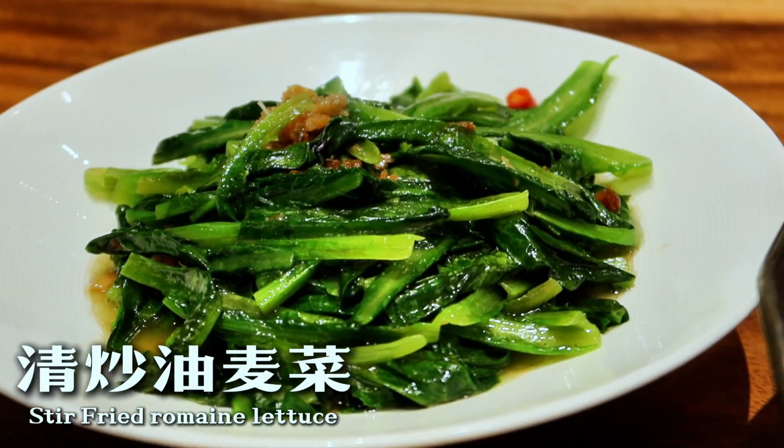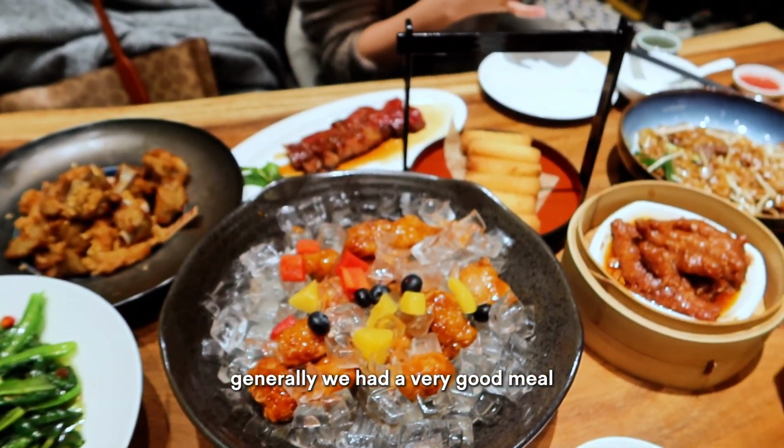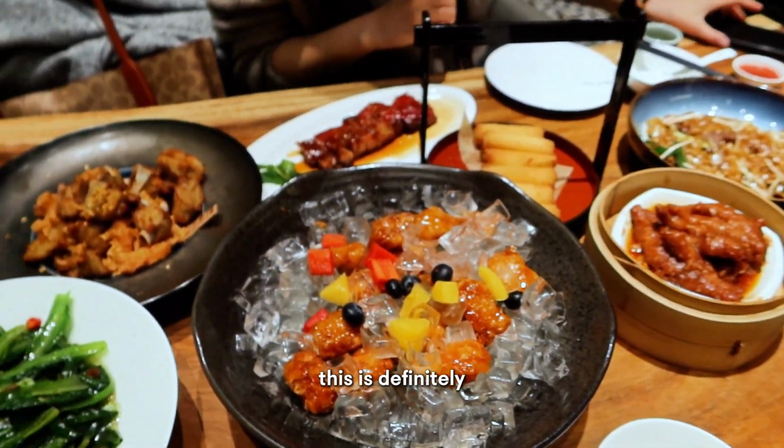And also we had some vegetables just to keep our stomach digesting. Generally, we had a very good meal. I could give this a 5-star. So if you don't know what to eat, this is definitely a good choice.